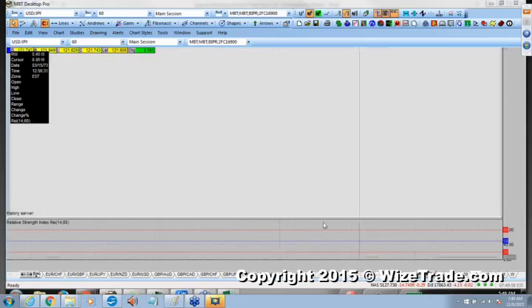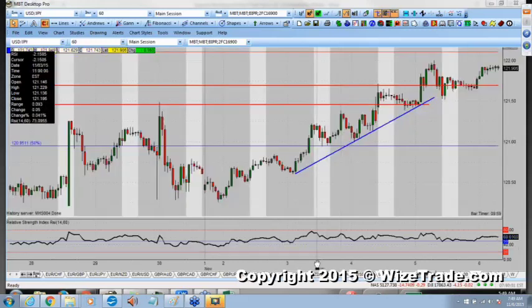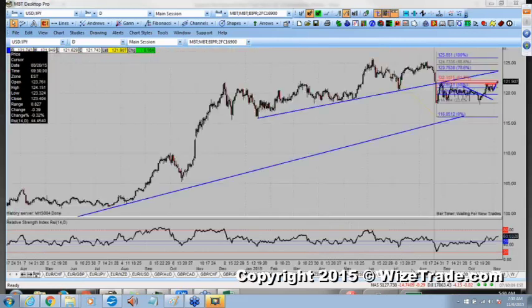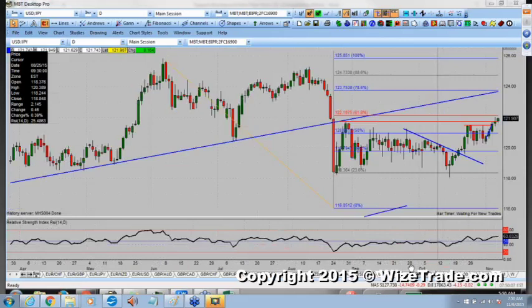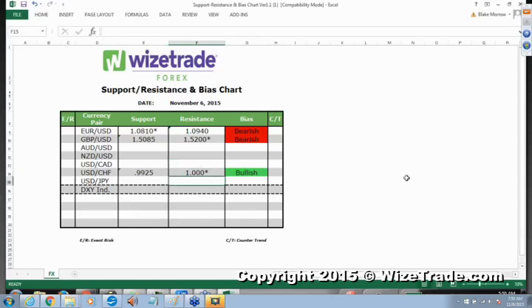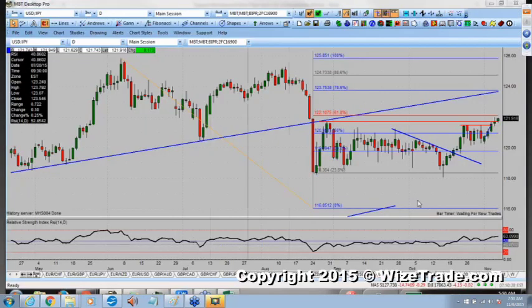Okay, here's dollar yen. I do have a short in the dollar yen. I'm looking at what Paul Franco pointed out perfectly, from the absolute highs to the low, the 618 comes in at 122.10, 122.15, somewhere around that. So expect the dollar yen to stop at 122.10. That's key resistance, the 618. It's the golden fib.